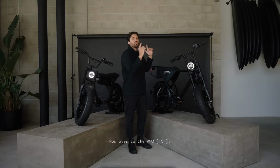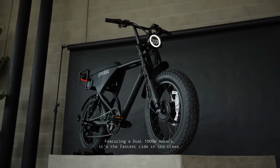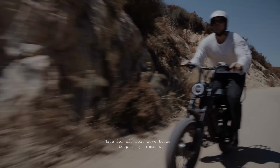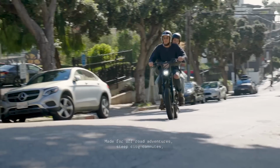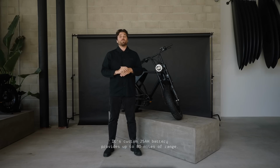Now, over to the all-wheel drive S. The all-wheel drive S is built for superior power and performance. Featuring dual 1,000-watt motors, it's the fastest ride in its class. Made for off-road adventures, steep city commutes, and everything in between. Its custom 25 amp-hour battery provides up to 80 miles of range.